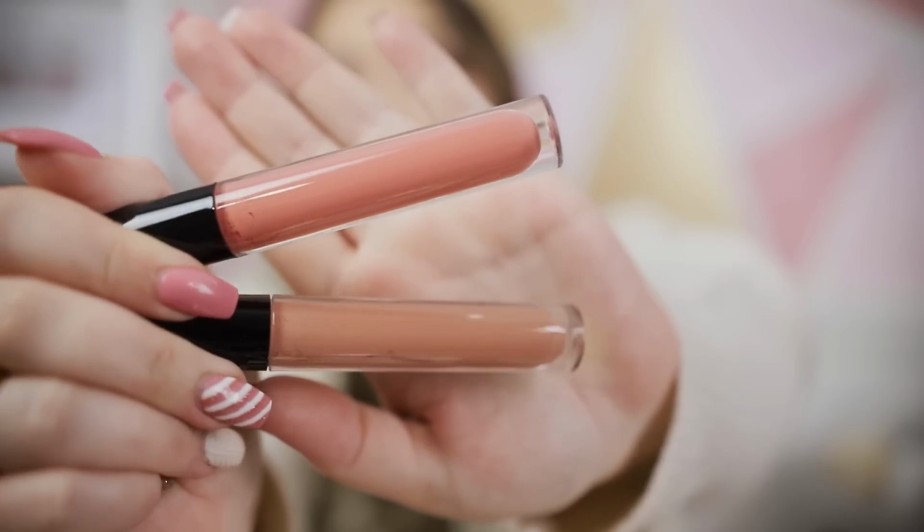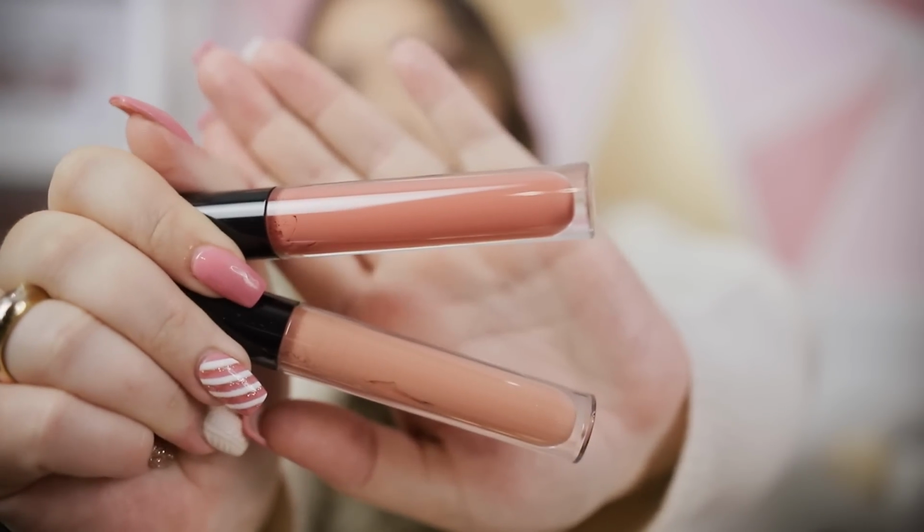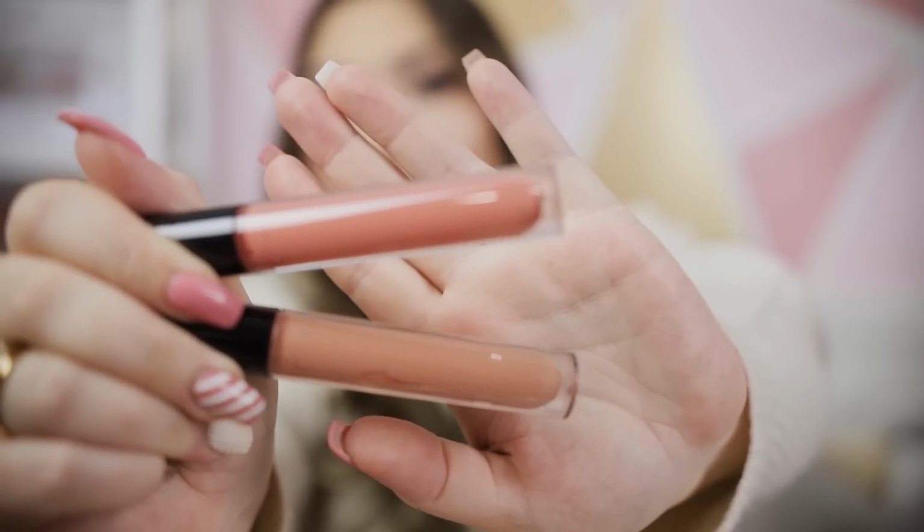So it's perfect. And then the next one is in the shade Faux Real and it is also just a really basic nude. So these are going to be 2 glosses that are just great every day. Throw it on with any lipstick kind of shades. And like I said, I love the formula of Pat McGrath lip glosses. They're amazing. You will not be disappointed.